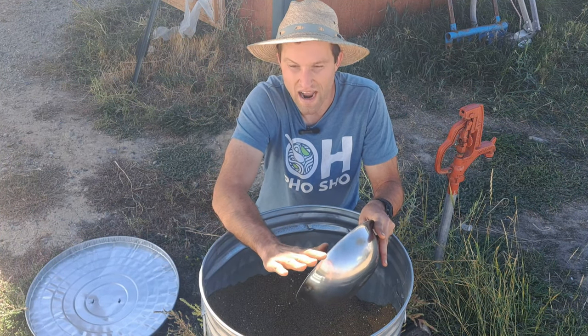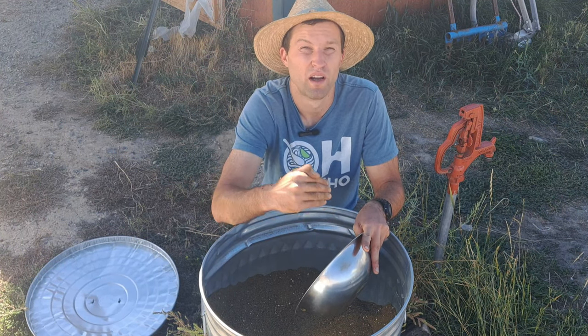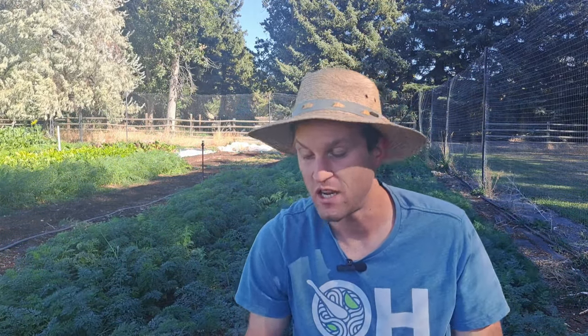So using a dry amendment in between your spring crop and your fall crop will help that fall crop look absolutely gorgeous and sexy by the time your first frost hits. Carrots are the star of the show when it comes to the fall garden, because if you get them mature by your first frost date and you keep them in the ground, they just get sweeter and sweeter as the weather gets colder and colder.